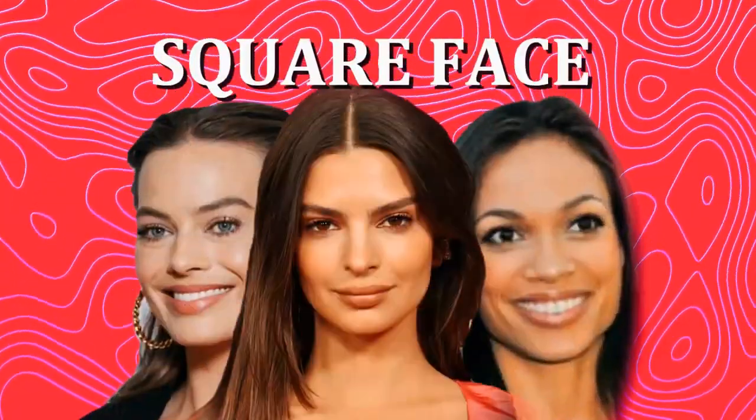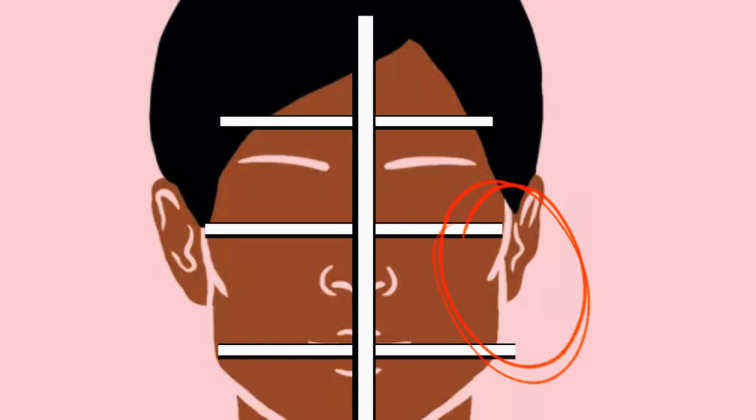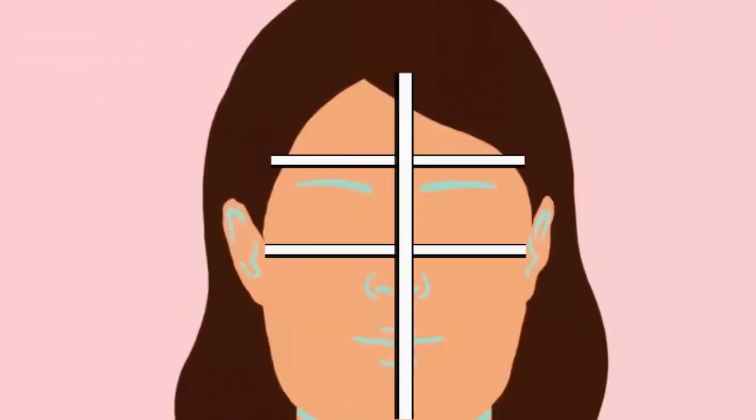For those with square faces, strong angular features dominate, including a square jawline and forehead. All facial lines are of similar lengths, and the cheeks and jawline hold equal prominence. Rectangular faces, on the other hand, are elongated and slender, with a strong jawline that provides structure. The forehead, cheekbones, and jawline share a similar width.